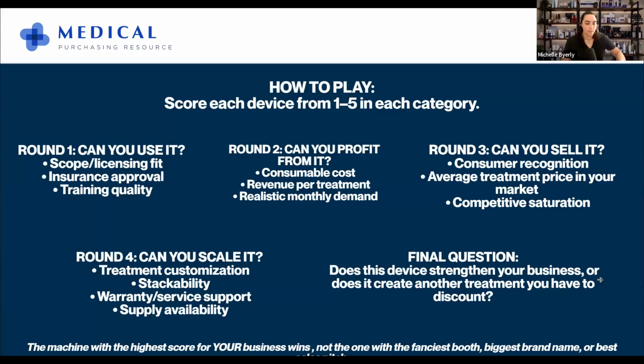So as we go through devices too, we're gonna again talk about the good, the bad, the ugly, so that you can make the best decision for your practice. Not to say that the device, for example, if Hydrofacial does fit your model, that might be ideal for you, but we're going to talk about what that comes with.